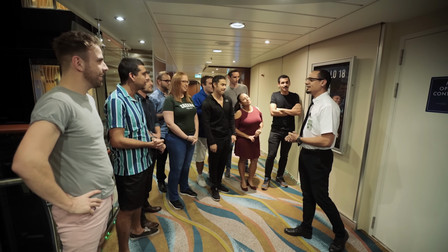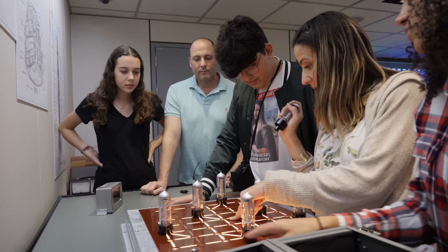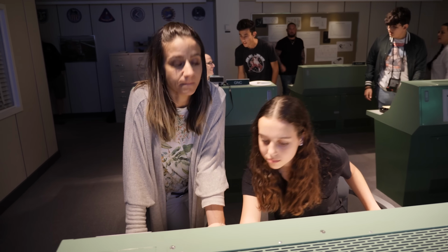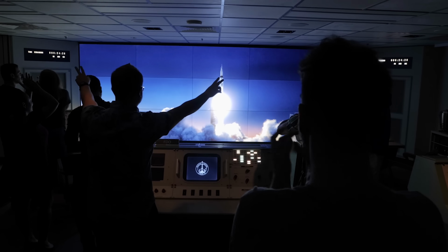For Allure of the Seas, their escape room will be called Apollo 18 Lunar Landing, which is themed to a landing on the moon back in the 60s. Escape rooms do have an extra cost to them, and they do range in duration and theme and price, but they're really fun activities, something totally different to do on a cruise.